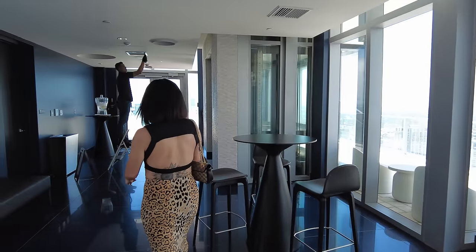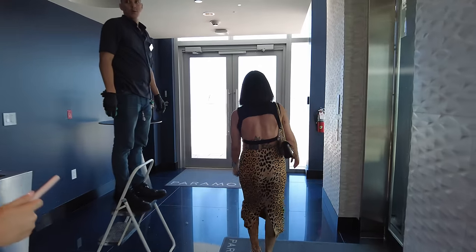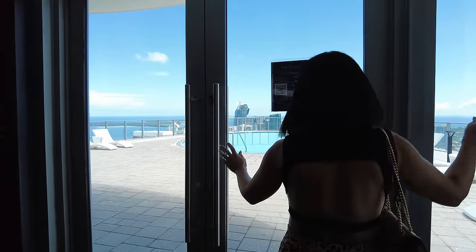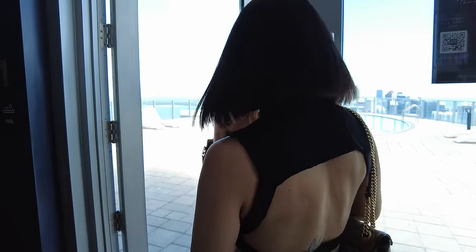All right. Time to go to the rooftop pool now. As if we didn't see enough pools in the building from the other studio. I mean the one bedroom. There we go.